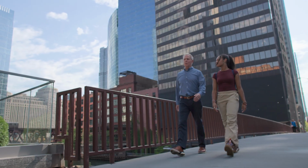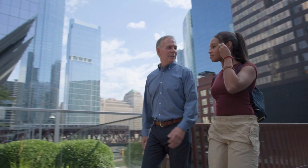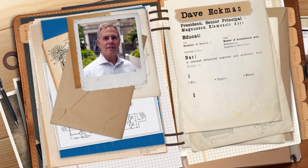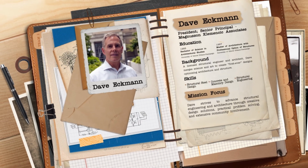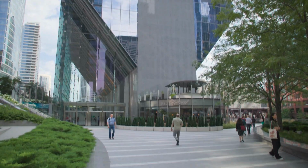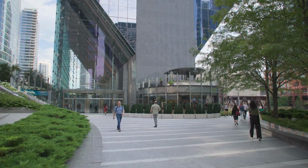I'm here with structural engineer and architect Dave Ekman, and he's gonna help us see the city in a whole new way through steel. What's going on with this building behind us, Dave? I mean, it looks like it's on tiptoes.